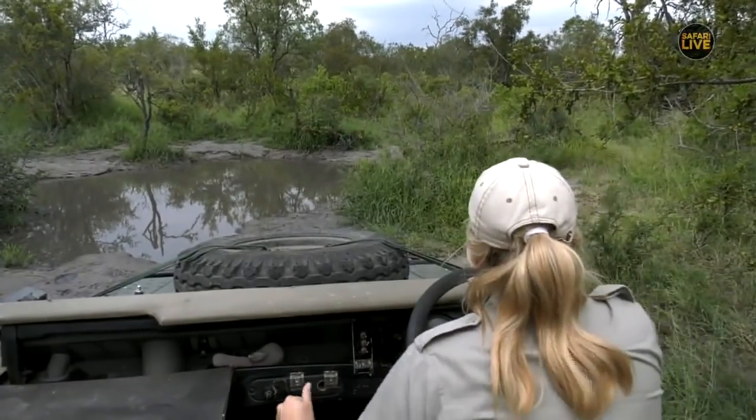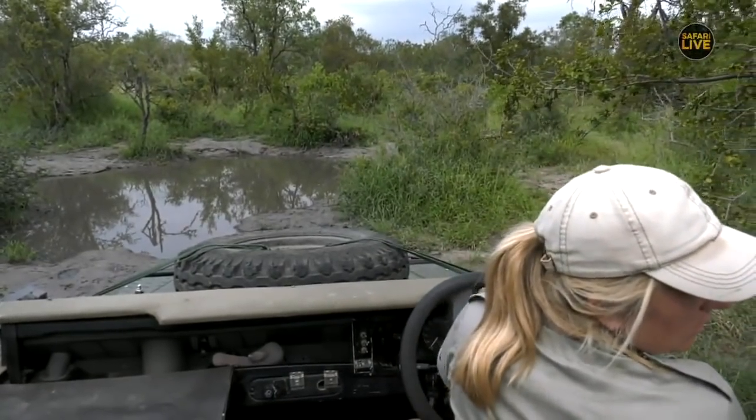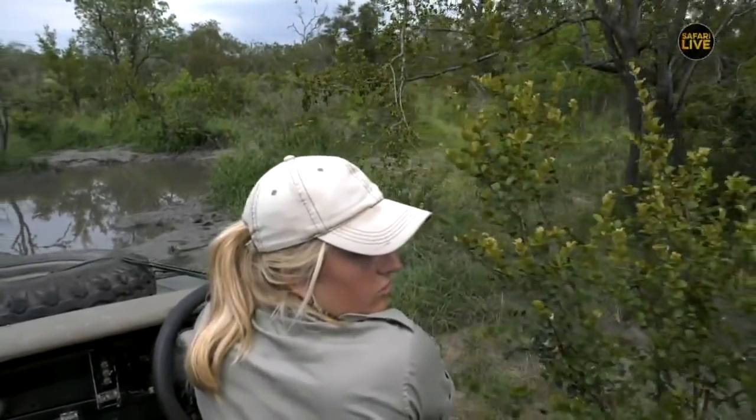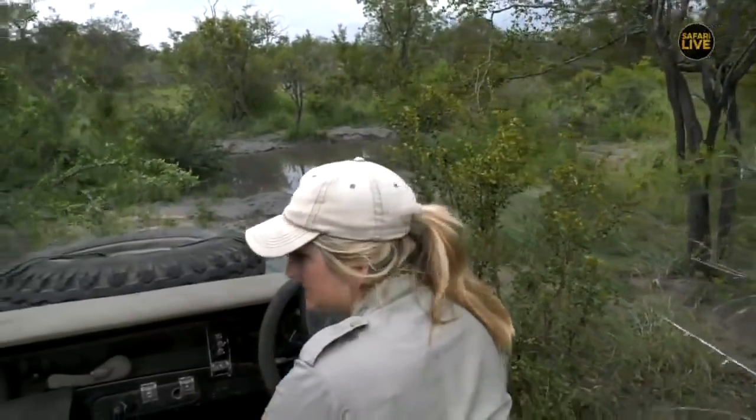I'm just going to go back. Sadly, no frogs. We'll get them next time, though. Going to concentrate. We've got to go through a tight gap, Darby. I'm so sorry. Just watch those thorns. South African biting trees.